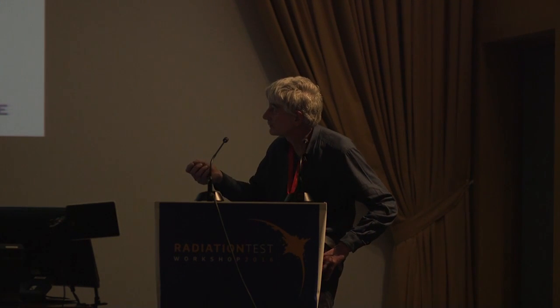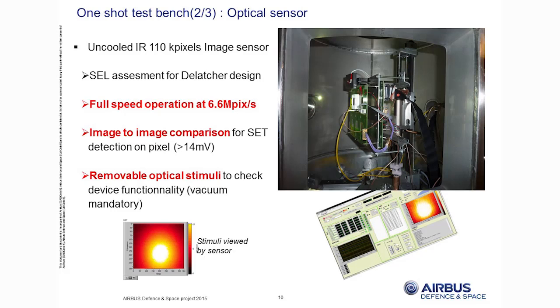Additionally, we tried to get some information about the SET on the video signal, and we had to work at 6.6 megapixels per second. And the solution to compensate for the fact that we cannot regulate the temperature around the sensor, so it was difficult to have a stable signal, I mean a long-term stable signal. So we decided to perform an image-to-image comparison to detect SET.